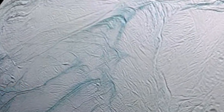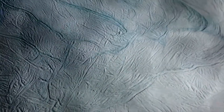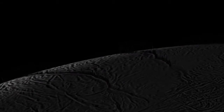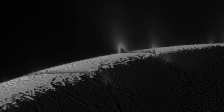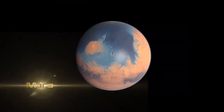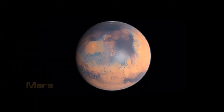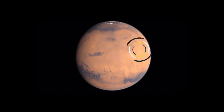Enceladus has a subsurface ocean underneath its icy crust and has gained a lot of attention in the search for life beyond Earth. This is due to its erupting water geysers, which are believed to be an indication of hot springs under its frozen surface. Another candidate, Mars, is believed to have once been home to vast amounts of water, some of which is still present in the form of ice, and a small amount of vapour in its atmosphere. Microbial life could yet be found on Mars.